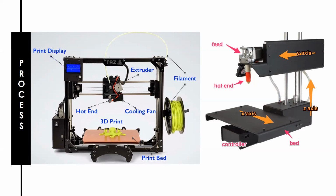There are basically two main kinds of printers. There are several brands of printers, but there are basically two types. There are printers that have heated print beds and printers that don't need heated print beds. The print bed, being heated or non-heated, also affects the kind of filament that would be used. There are PLA filaments, which are typically used for printers that don't require heating. And then there are ABS filaments, which are used for printers that require heating of the bed.